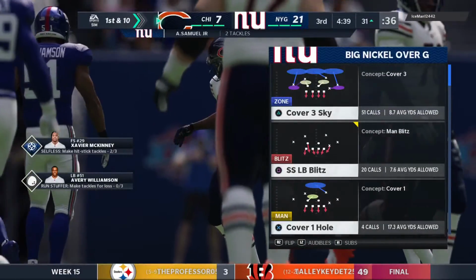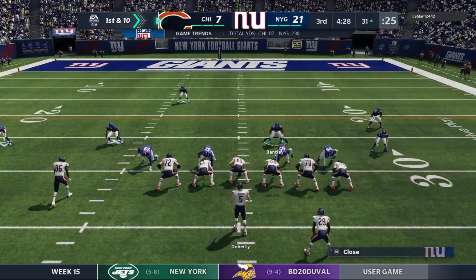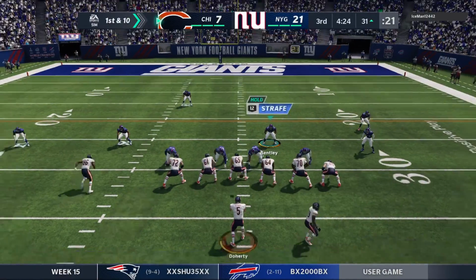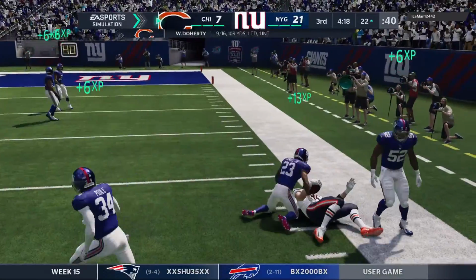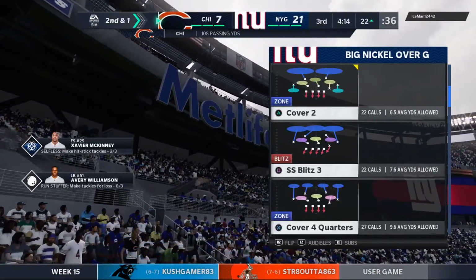And he did. Mark that down as a pickup of 13, and the Bears have the first. Back-to-back good plays have them on the move on first down. Back to throw. Doherty. Open man is Kmet, the tight end. And this will leave him a yard short. Nice pickup of 9 yards on first down.